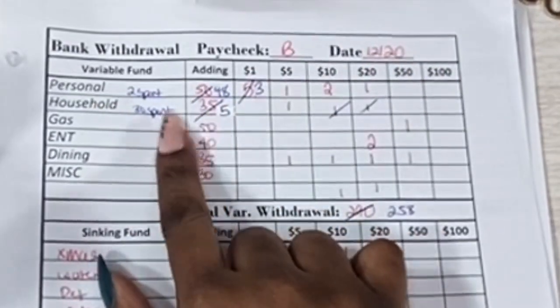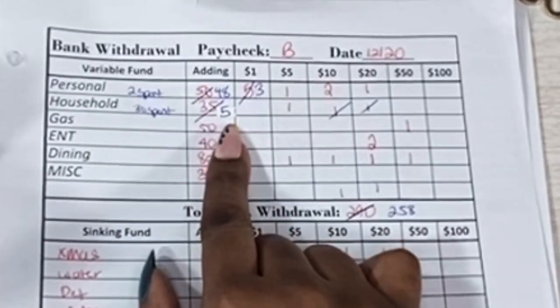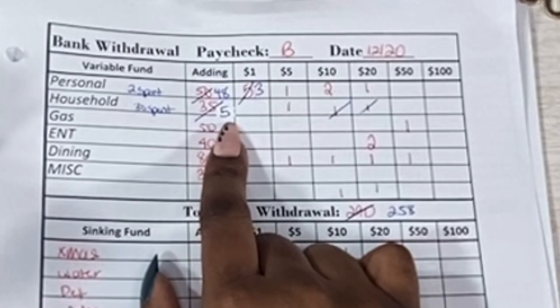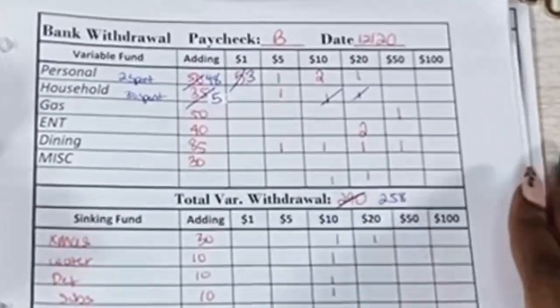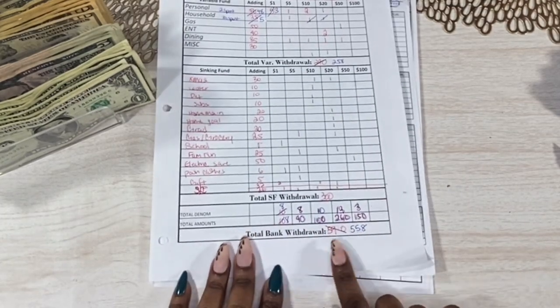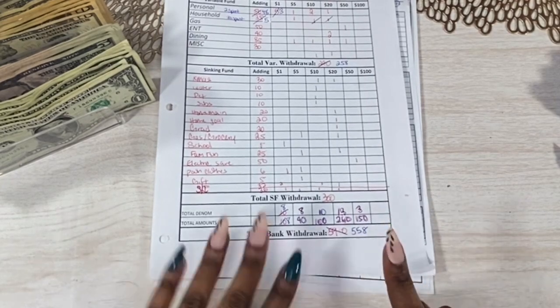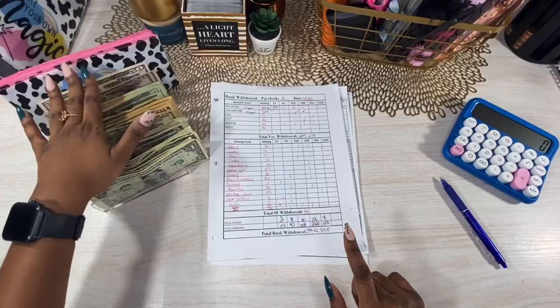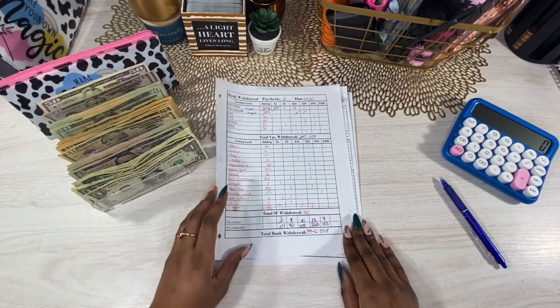And then I spent $30 out of household. The budget was $35, so we have $5 left. So only $5 came out of the bank instead of $35. So I hope that makes sense. And then I just adjusted the numbers here at the bottom. So instead of taking out the $590 that we planned, we're only taking out $558. So I do have to count these and make sure that I have enough. I did not do that. I did go ahead and separate them though.